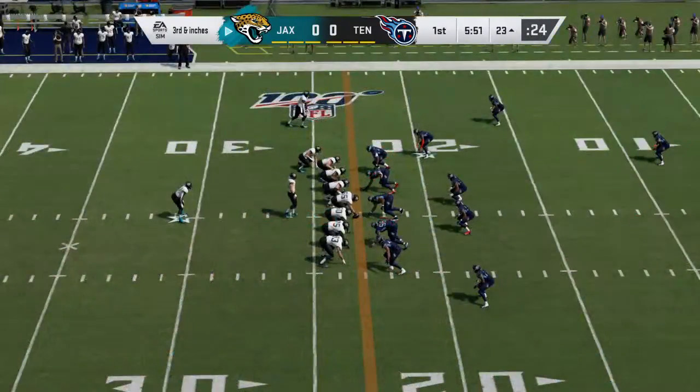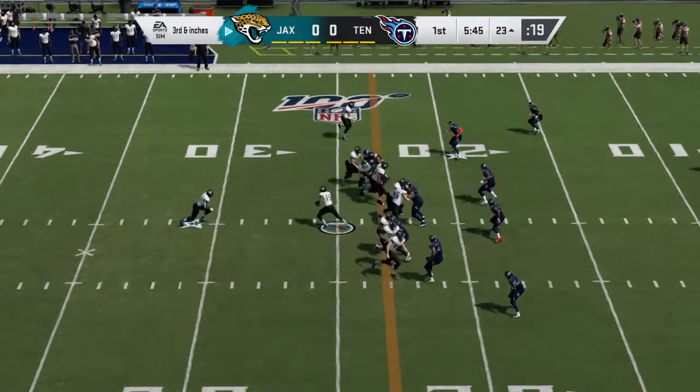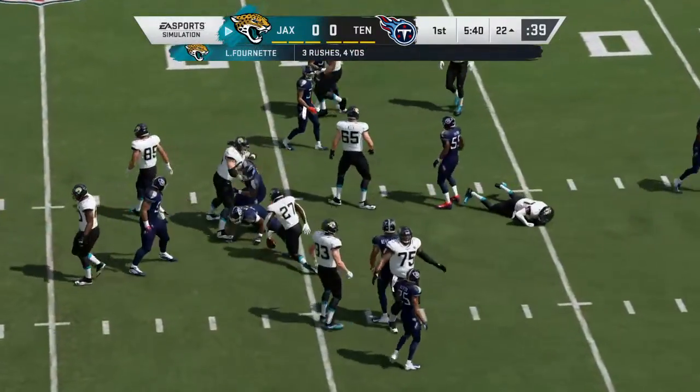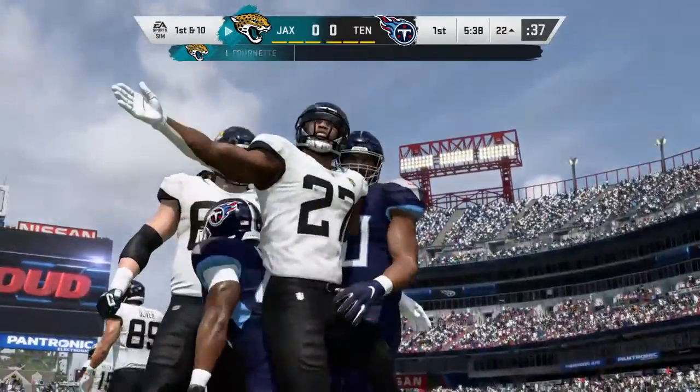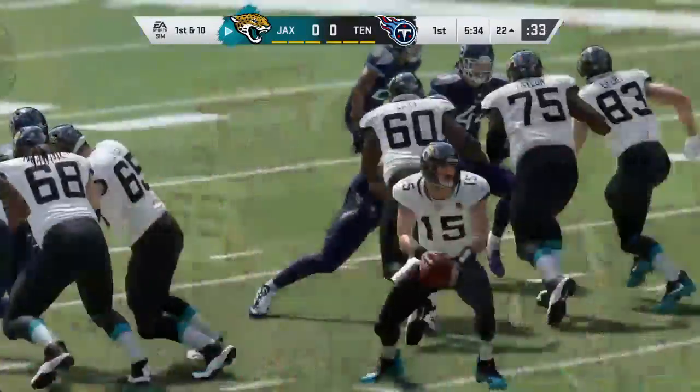Ready. 54's mine. Check. Watch 54. They'll try and run for it with Fournette. And he's going to get the first down here as he's taken down at the 22. Got what he needed for the first down with a gain of 2.